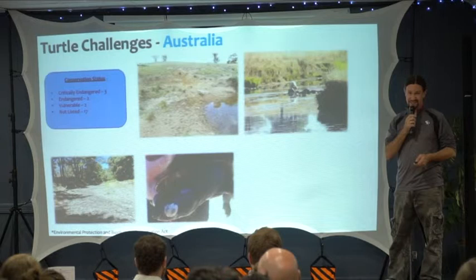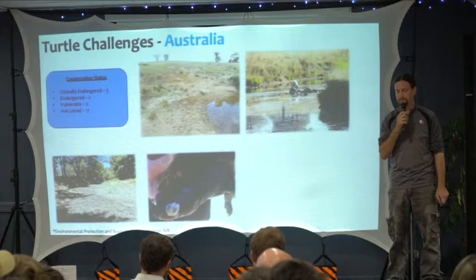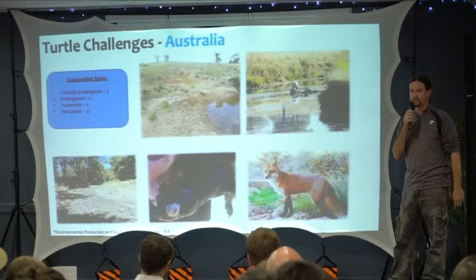Disease is a big issue. This is a picture of a Bellinger River turtle. These guys were almost wiped out by disease about 4 years ago, back in 2015. Unfortunately, there is some hope for them. They are hopefully being recovered by a captive breeding program, but we'll see. And of course, invasive predators like foxes are a really big issue.